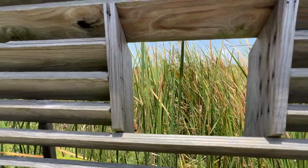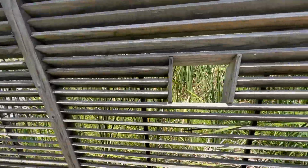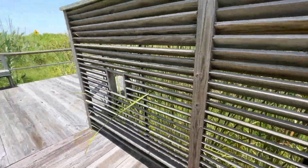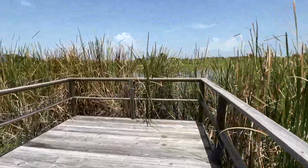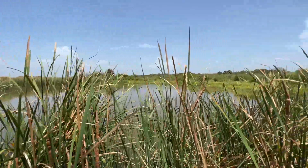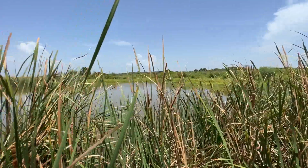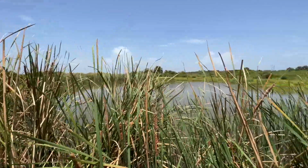Unfortunately, it looks like the grass is maybe a little bit too tall to look through the windows, but you might be able to spot some birds maybe nesting down below. There is a body of water back here, so if you stand here, you can see some of your favorite birds come and go. Just a really great place to enjoy nature.